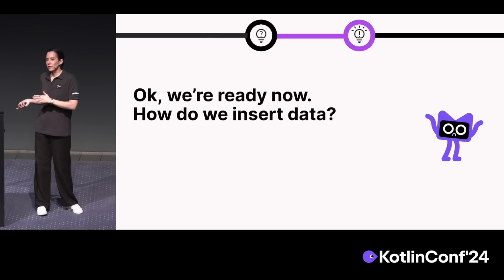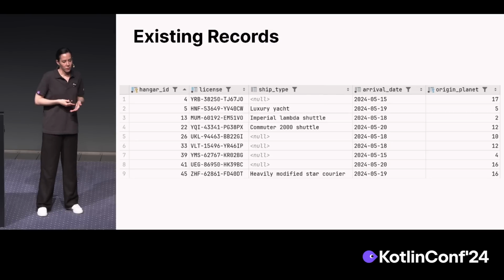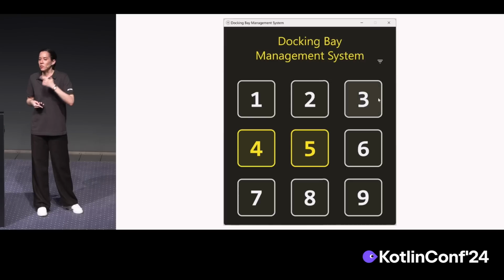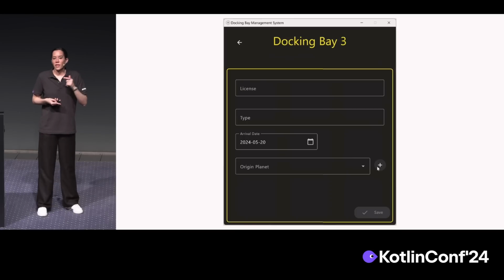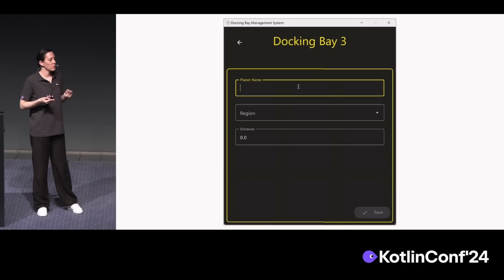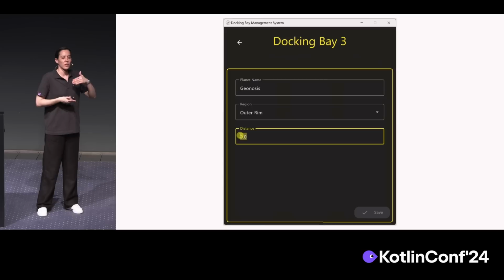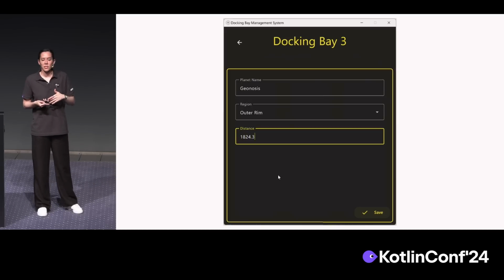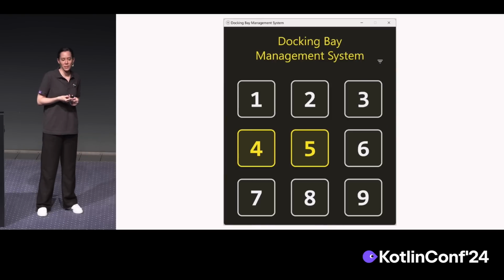So we've created our tables. Let's actually insert some data. We already have in the app 9 ships docked, and we have some information about them. But now we have a new ship coming in. We're going to put it in docking bay 3. That ship comes from Geonosis, and it turns out we don't actually have Geonosis in our system yet, so we need to insert the new planet details before inserting the new ship details.